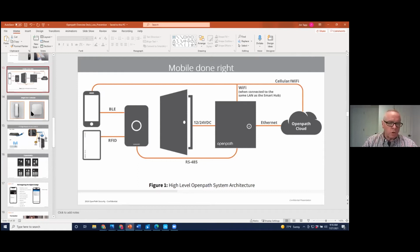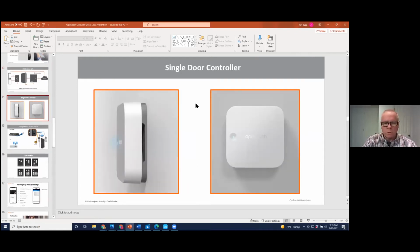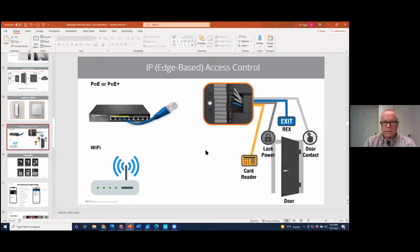When you get down to your storefront, this is really what the single door controller looks like. And I have one with me on my desk just to give you a feel for the size. So there's that cover that you see in front of you. And then this is the single door controller. And this actually will do 2 doors if you need to. So it's a small form factor. And the way it connects is to your router or to your network. And it actually can be powered over your network if it happens to be a PoE switch, or there's a place for a power supply connection.